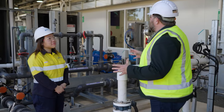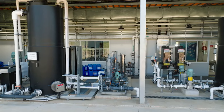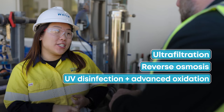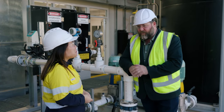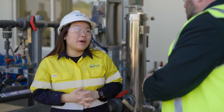So, Stella, where we are now, this is the final part of the process, is that right? That's right. Okay, so what happens here? Yeah, so the water goes through an ultrafiltration, reverse osmosis, UV advanced oxidation process, and then the chlorination process after that. I imagine that's exactly what needs to happen to this water for it to be good water. And then where does it go to from here? So currently it's going to go back to the creek.